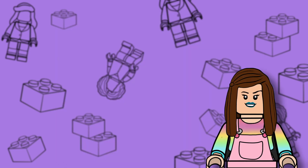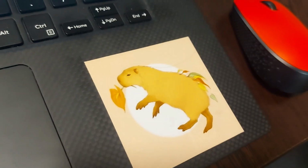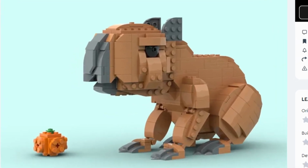I just think they're neat. Anybody who knows me can confirm that I absolutely adore capybaras. I genuinely think I might have cried when I got to meet one last year. As I'm recording this script, I also realized I have a little capybara on my laptop. So Birdie Brick's project Lego Capybara is obviously perfect for me.